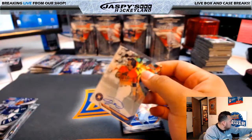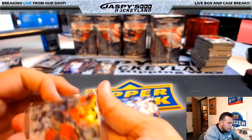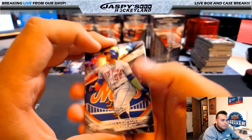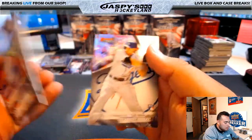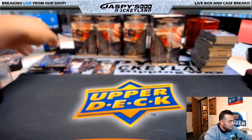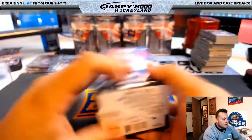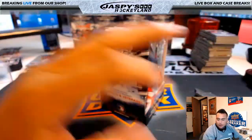I know this guy was a big player. I remember I pulled out of five of him, I think, in Bowman baseball. It was crazy. Johan Moncada, Corey Seager rookie. Man, that Bowman baseball break, that was rough. That was rough. But I remember pulling a really nice card for him for the Houston Astros. All right, halfway through the break now, box four.